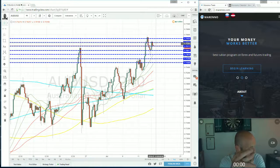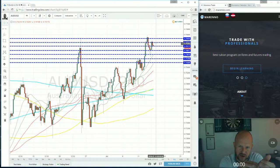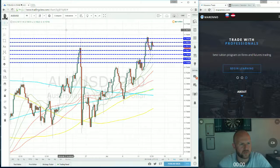And I would enter the market during the Asian session if you want to trade it now, because it's a very good opportunity to sell here. Or I would wait until, let's say, about 1 hour after the Asian session opens. Not the Australian one, not Sydney, but Tokyo. All right, so let's go further.